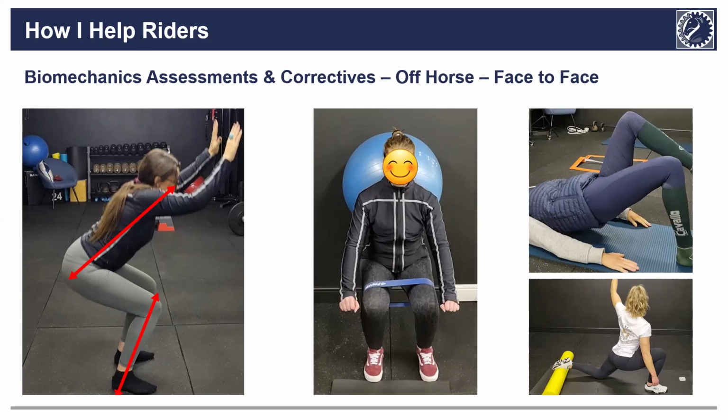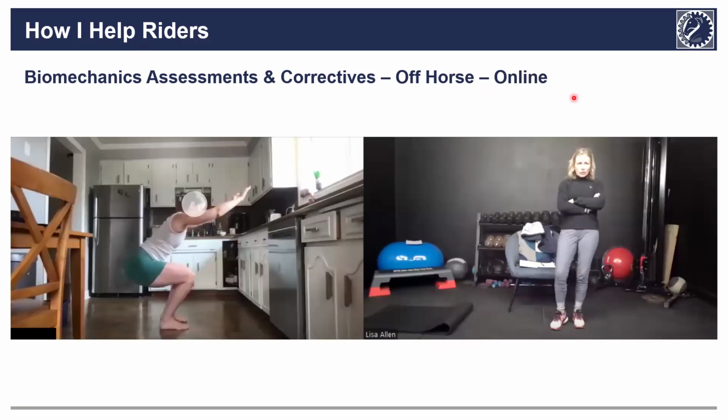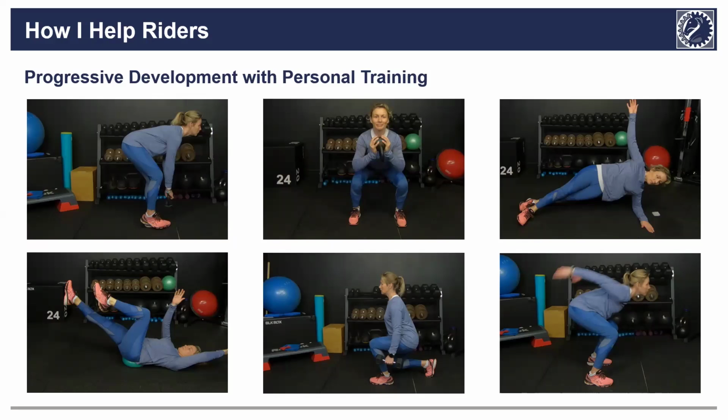And then once they've started on that, I can also do the assessments online. Now, obviously, there's no hands-on here, but again, just working with various movements and balance tests and things like that. Excuse my face in that picture. We can get a handling on where the rider is restricted and limited, and make a plan from there. And then from that, I write a program. So usually the program's for a minimum of 12 weeks, and it's broken down into 4-week blocks. And the program can be, if the rider wants to go to the gym, it can be based around gym equipment. If they want to stay at home, it can be based around whatever they have at the house.